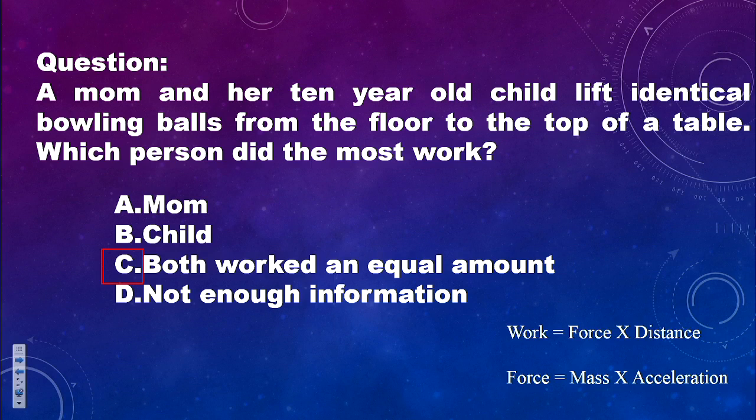Because remember that work is only equal to the force times the distance. It doesn't matter who's doing the work or doing the force of lifting. It just matters the force that's being able to lift the ball up.